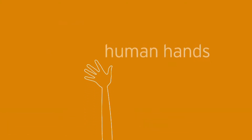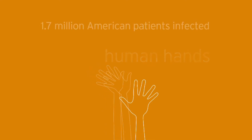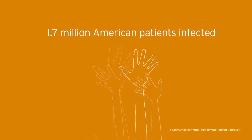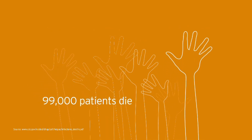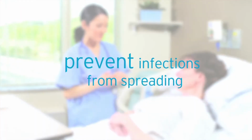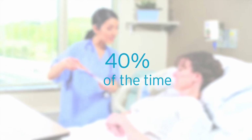Human hands are the number one source of transmitted pathogens, which may cause healthcare-associated infections in healthcare settings. According to the CDC, 1.7 million American patients are infected with HAIs every year, and 99,000 of these patients die as a result. While hand hygiene is the best way to prevent infections from spreading, hand hygiene procedures are only followed 40% of the time on average.